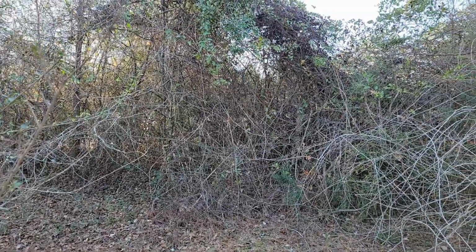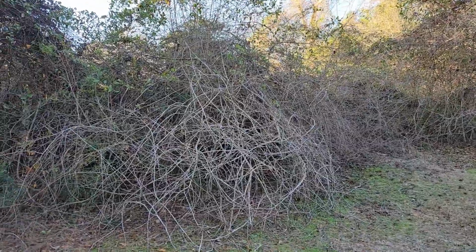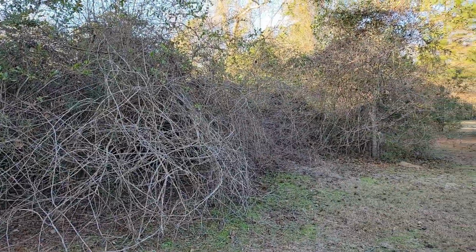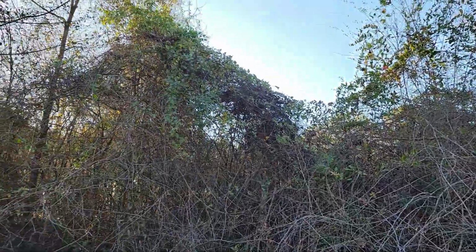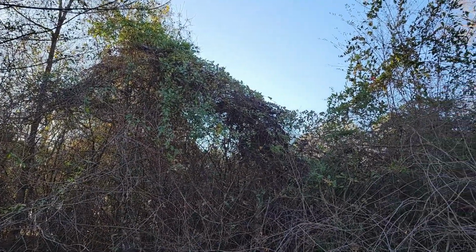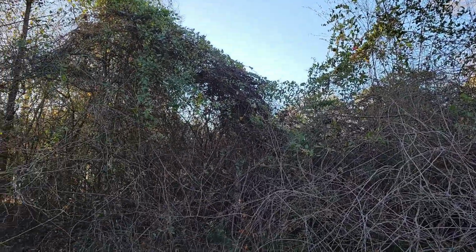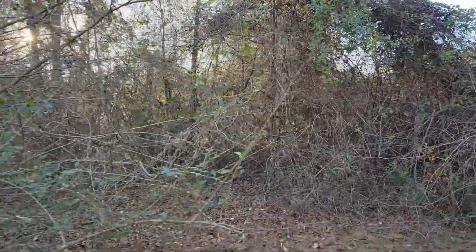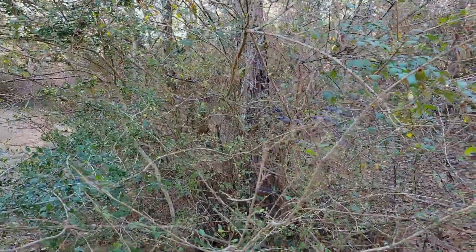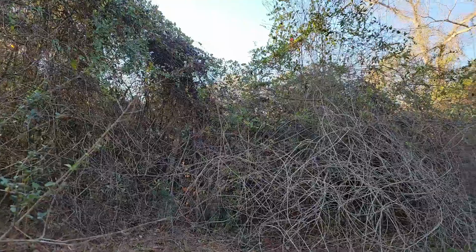Where Danny's at looked like this. It was all vines. All these have been sprayed to kind of kill them back so they can be cleared out. But you see up high, these are the smilax. Some of them are grapevines. You got all kinds of stuff growing in there. Then you've got like this, the yaupons and the privets and the briars, just a combination of stuff. And it creates a fence.